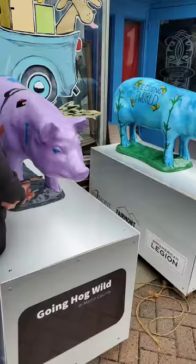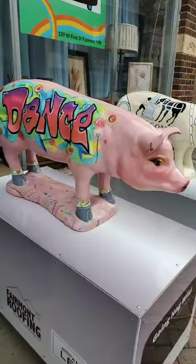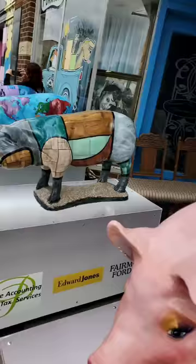This is for a carpet store in town. They even made up some kind of a fiber type base. This one is awesome too. Look at the detail in the eyes, and the snout. So talented. And this is how they're lined up.